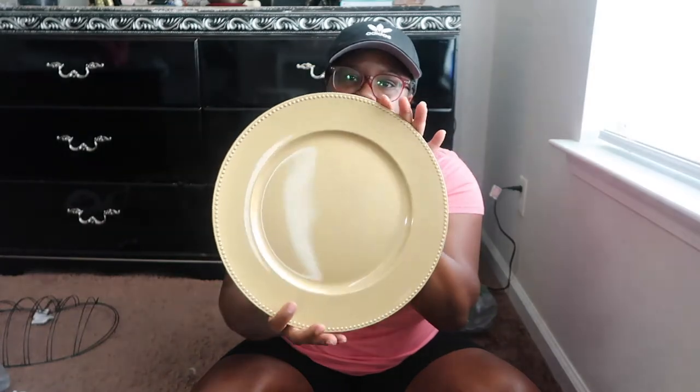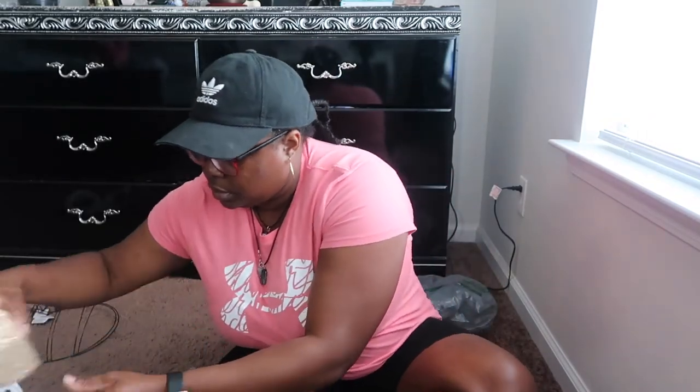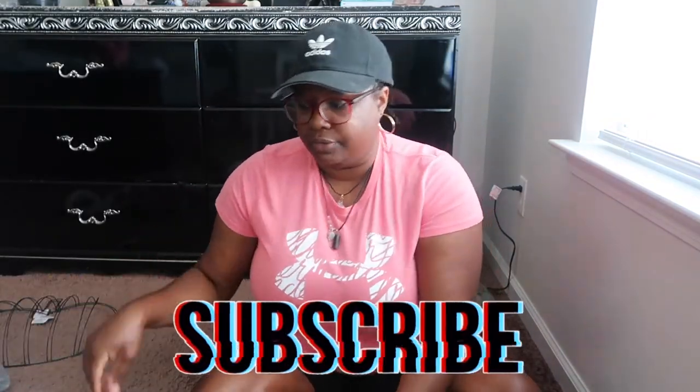I bought this charger plate, because I had another plate, but it was wooden paint and it's like oil spot. So I just got this one. I'm gonna put decorations on this. And remember, I told you guys I bought this stuff over time.